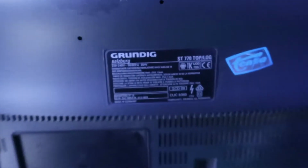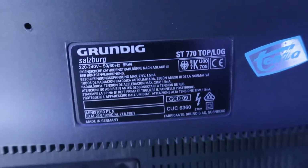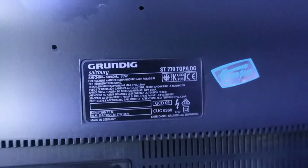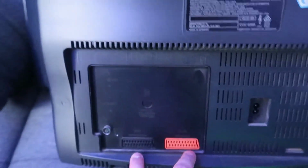It's gonna be my main TV. I mean, look how big this unit is. Yeah, so 50, 60 hertz, 85 watts, 240 volts, Grundig Salzburg ST770 model. It has two SCARTs, I like that. And maybe on the front, I hope it has. Oh, okay.